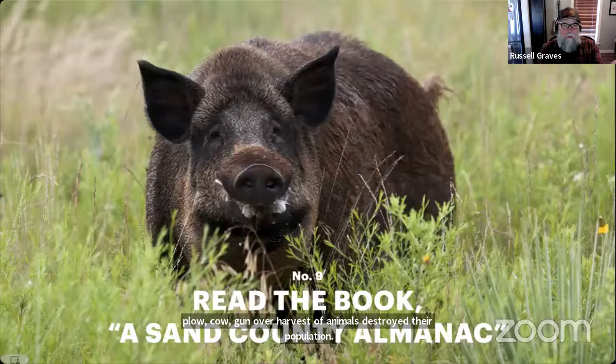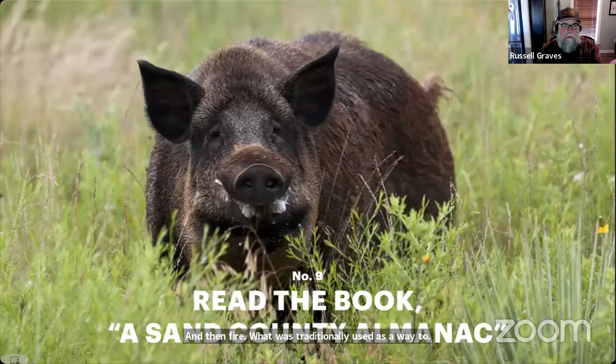Fire was traditionally used as a way to rid the country of undesirable plants, historically a negative thing, the whole slash and burn approach. And so he explains beautifully in that book that the five things, axe, cow, plow, gun, and fire, that were used to destroy wildlife and natural populations historically are the same five things that can be used to restore them.